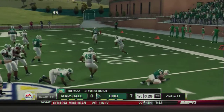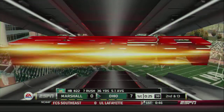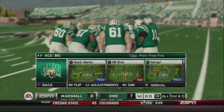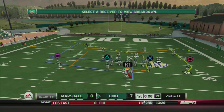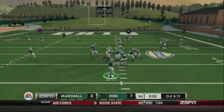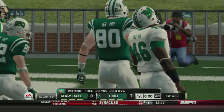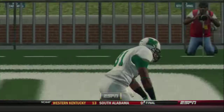They got to him before he could get back to the line. Loss of three on the play. Brings up second and 13. Play fake. Pulls down the catch, and he's got room here. There are 3 quarters remaining. The Bobcats with a touchdown lead.